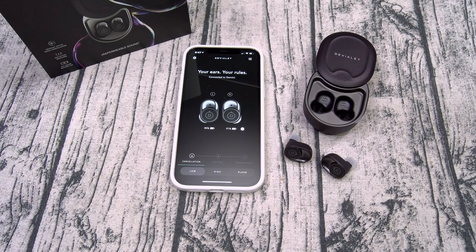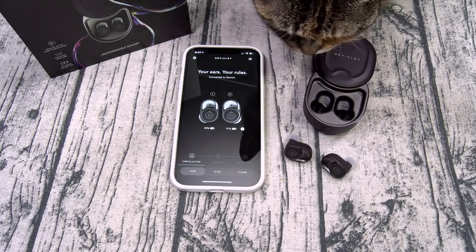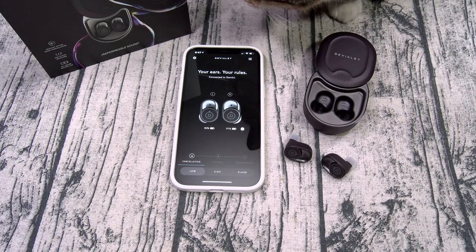Ambient sound mode, not the best. The voice sounds a little bit computerized, a little bit too robotic for me. I like the Sennheisers, the Sonys, and the AirPod Pros ambient sound mode a little bit better. It does work, but it's not the best. Now, as far as active noise cancellation, these are top tier. These are right up there with the Sennheisers, right up there with the Technics, right up there with the AirPod Pros, right up there with the Sonys. But if you want the best active noise cancellation, you still gotta go with the Bose. All right, the Bose is still a champ.